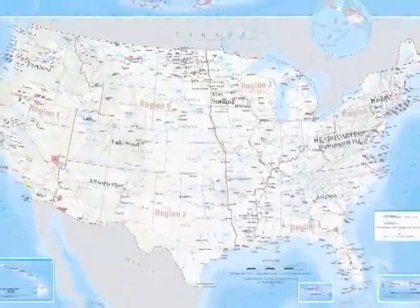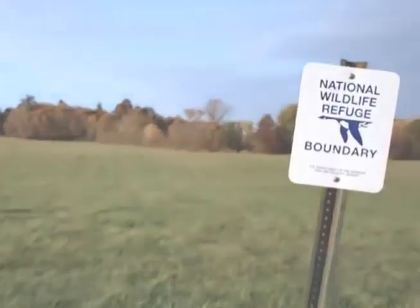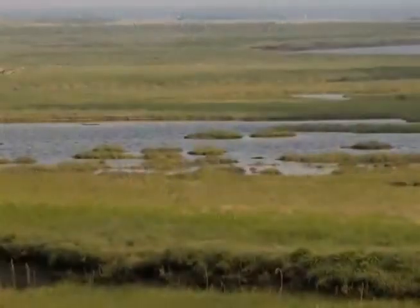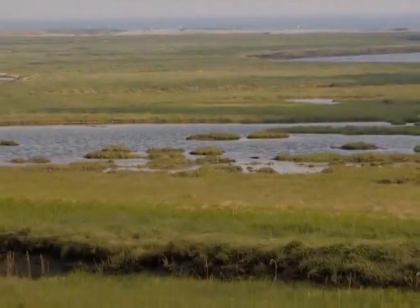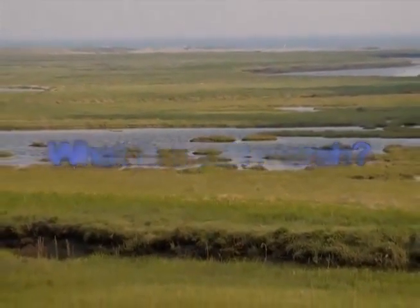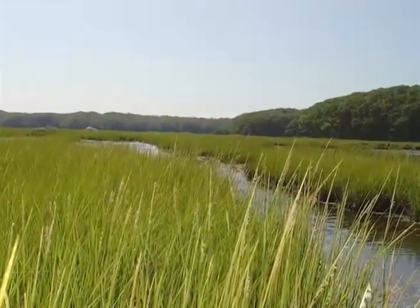As a resident or visitor to southern Maine, you may see our blue goose signs at the edge of the woods or along a salt marsh. These salt marshes support the purpose of the refuge in a number of ways. But what exactly is a salt marsh? Salt marshes are grass-dominated ecosystems that form where rivers meet the sea.